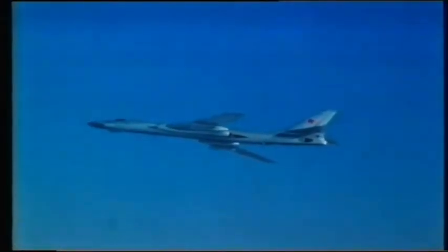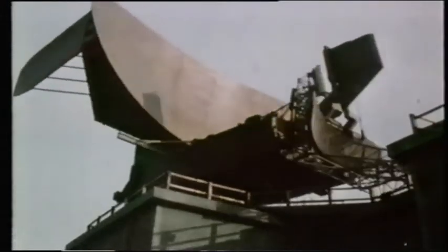Airspace near Britain also had to be defended around the clock, 365 days and nights a year.